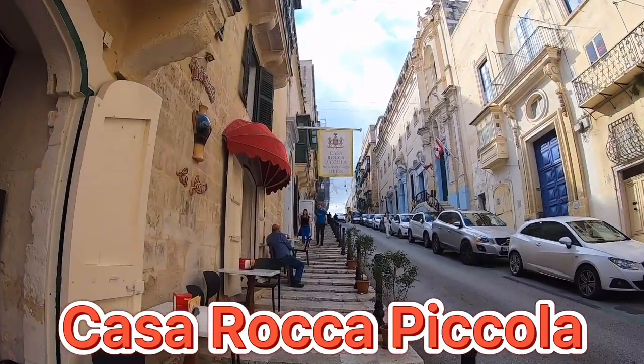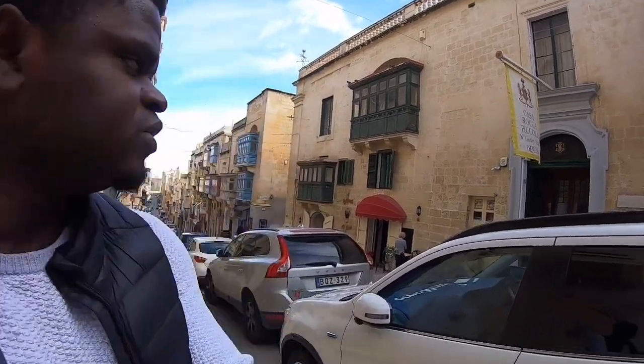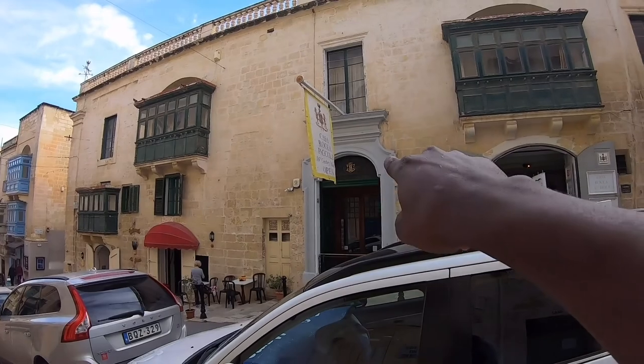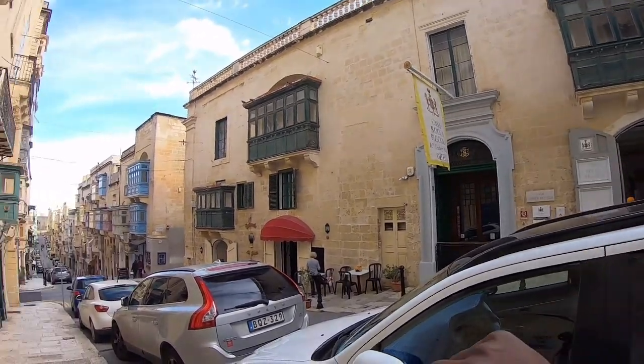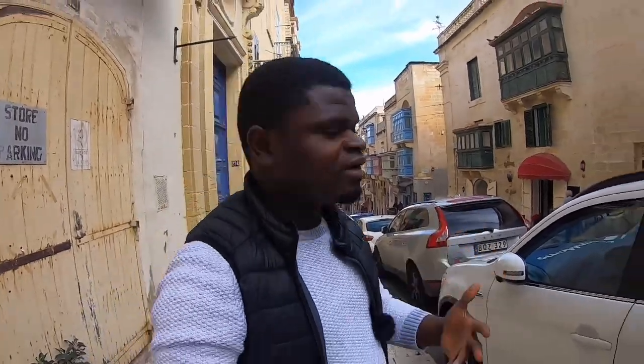Casa Rosa Piccola. This is a 16th century palace that is located in the heart of Valletta. And this palace includes a restaurant called La Gera Restaurant, which is over there. The palace is here and the restaurant is over there. If you are tired, you want to drink something or eat something, you can also sit down and get something before you continue your journey.